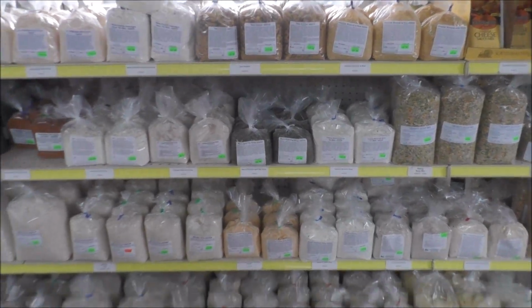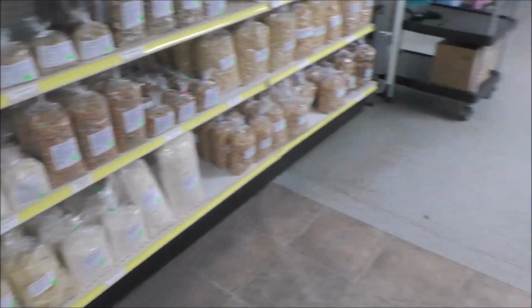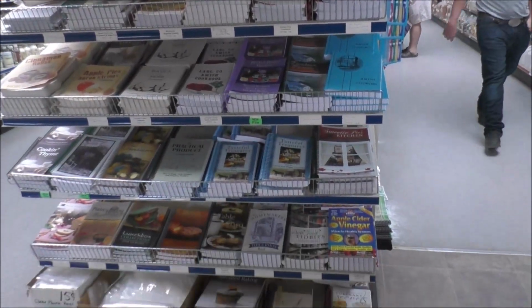And here's dried soups and pearled barley. And over here, we have a whole bunch of Amish cookbooks.